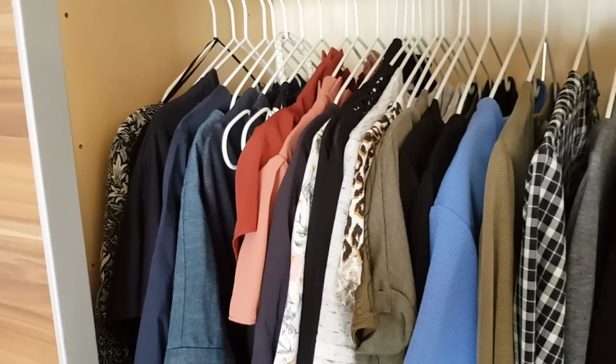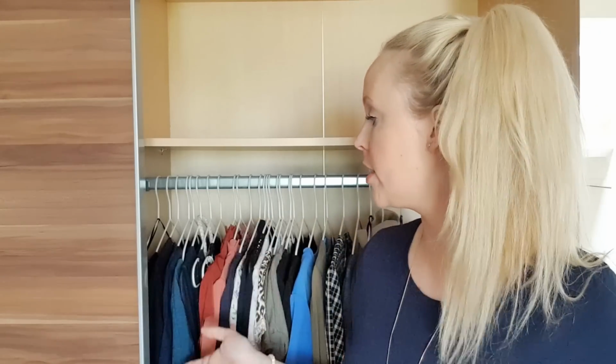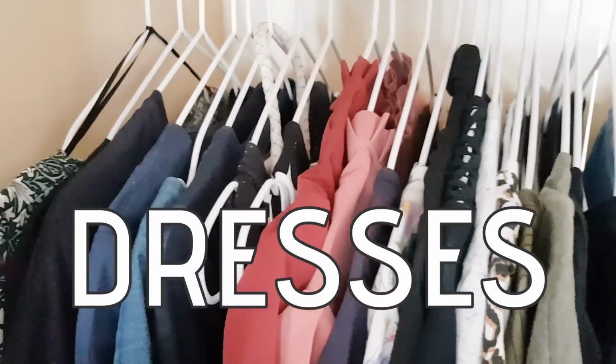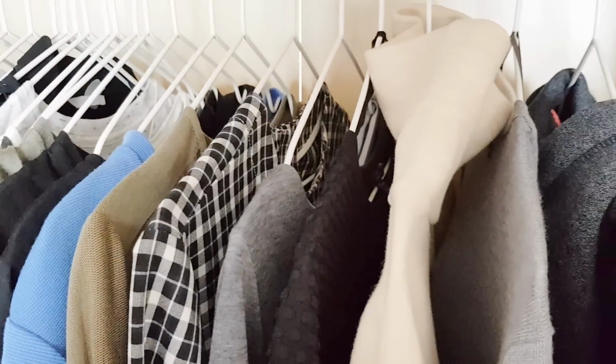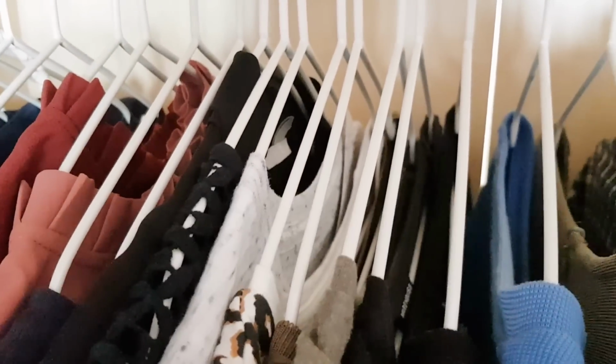So I've got the hanging part hanging now, and the way that I organized it is not so much by color but by category. Since I keep all my clothes in here, summer, winter, different types, I find it personally to make more sense to hang them by category instead of by color, because if I do color, then it might be the case that I will have a summer top next to a winter sweater, and for me that doesn't really make sense. So the way I organized it is dresses first, then summer tops, then blouses, first short sleeved and then long sleeve blouses, and then t-shirts, and then sweaters, and then vests.